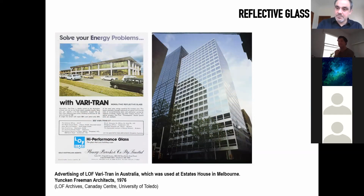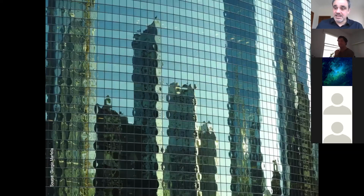This is an example here in Melbourne where you have glass from LOF, a product from LOF, that is reflective glass, and it's used here in the State's House, next door to BHP House. The building still stands up, by the way. Nice building by Young and Freeman.